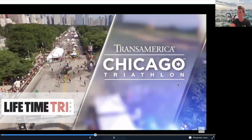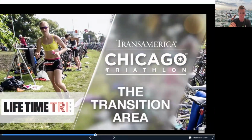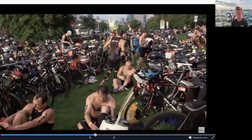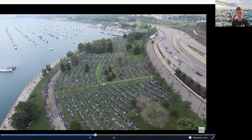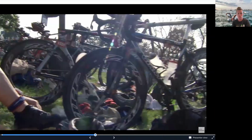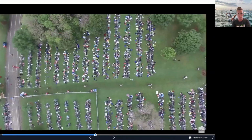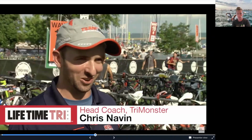Trans-America Chicago Triathlon, the transition area. Occupying over 5 acres, the Chicago Triathlon transition area is truly a sight to behold. When you first witness the sea of bikes and people, a swirling beehive of activity, it can be a bit intimidating. But rest assured, no transition area is more carefully thought out, laid out, and well organized than Chicago's. I describe it as a controlled chaos. And it is one of the world's largest transition areas.